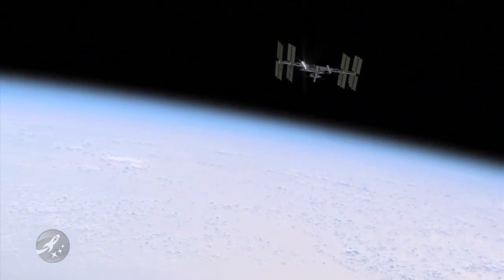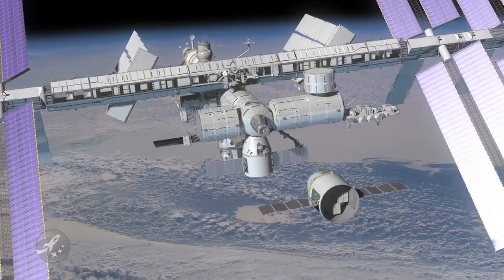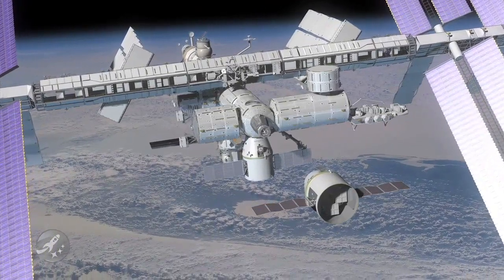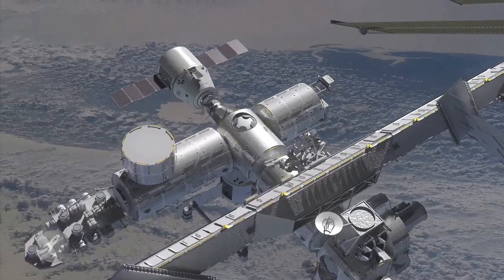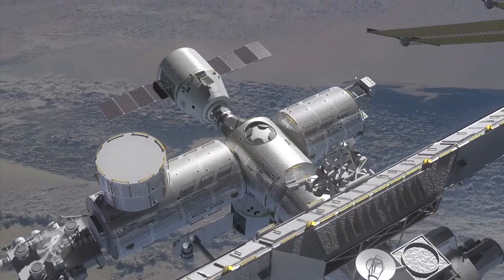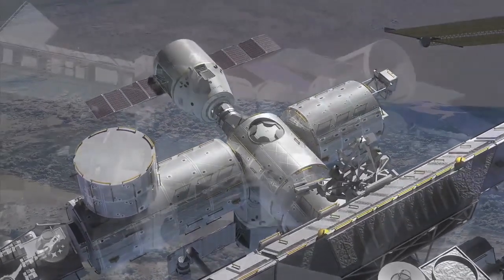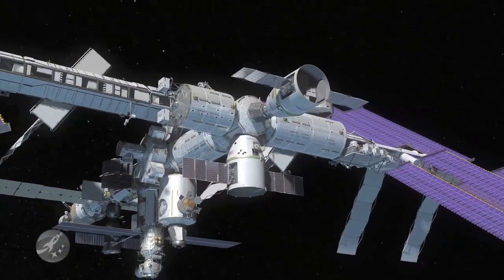All systems are go for final approach. Dragon is on final approach. Confirmed. Docking is complete. Preparing for ingress.